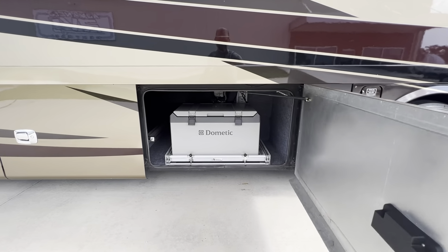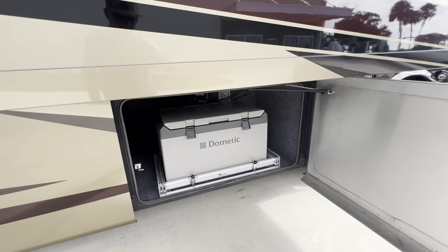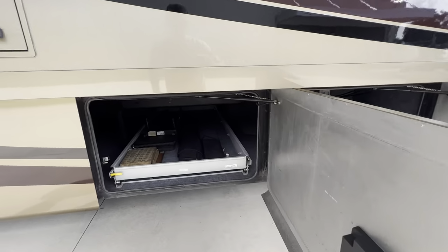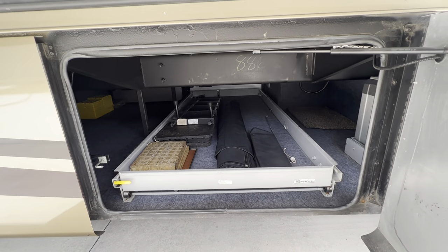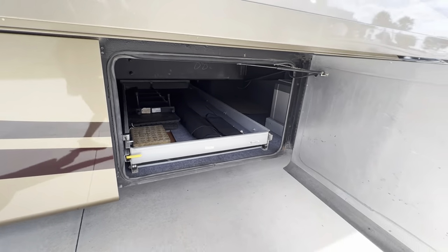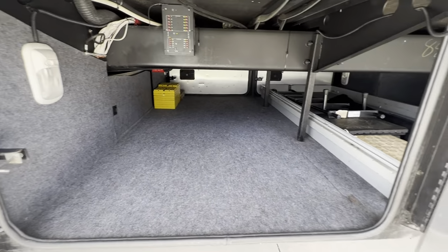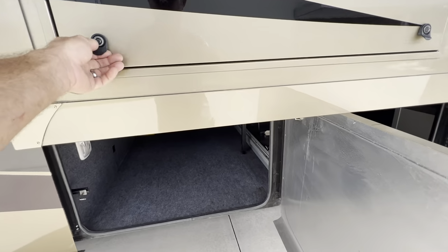Up in this front bay, you got a basement Dometic freezer refrigerator on a slide tray there. Really kind of nice to have one outside so you're not in and out of the coach all the time. Here's a nice slide out tray. Gonna have some window shades that go with it. There's your rear boarding ladder. Another nice storage area here. No slide out tray, can be added if you'd wanted that.